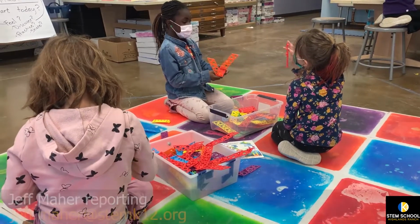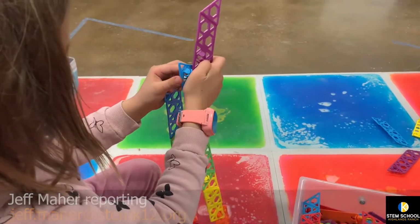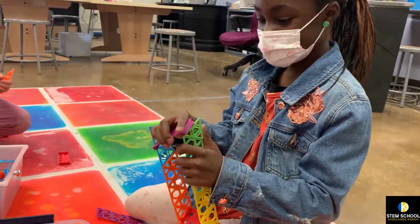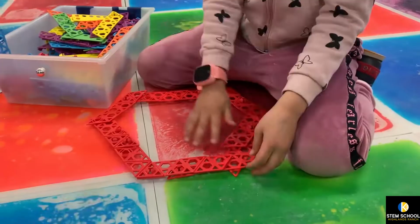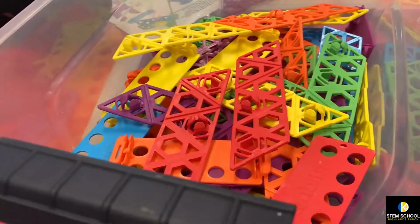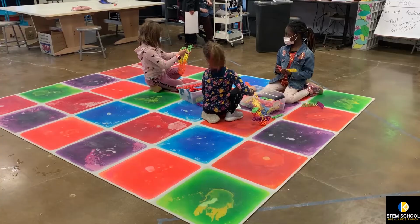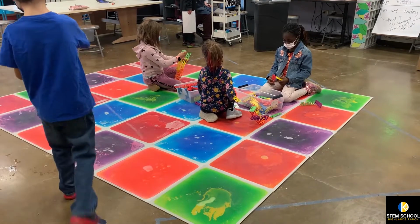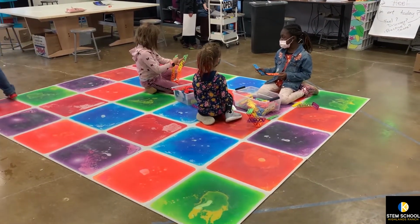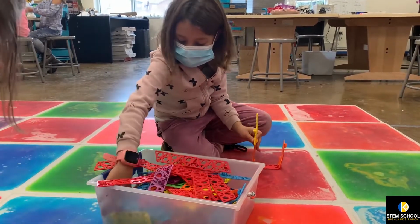Another day of learning in Christy DeLomo's second grade class at STEM School Highlands Ranch. Purple. I'm gonna do what you're doing. Just I'm adding purple. But the students are learning more than just basic art. They are assembling pieces from a Quibbitz construction toy kit specifically made for STEM students, and they're doing it while sitting on an aqua tile interactive mat. Two separate items the students in this class love to use, and both funded by STEM's PTO.